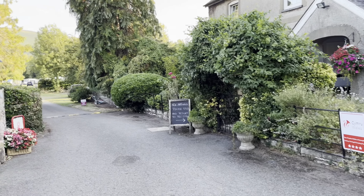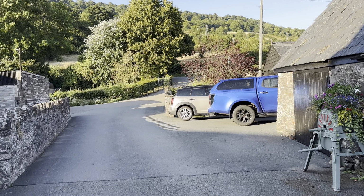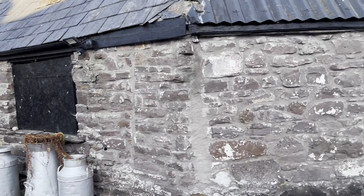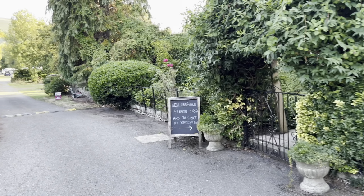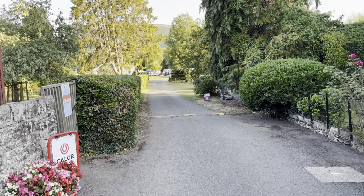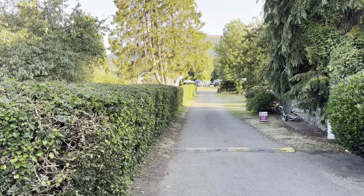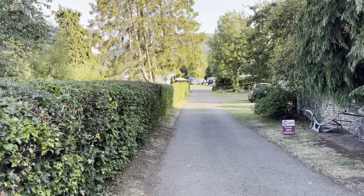So when you come down here, you drive down the road, the little lane, past what seems to be a working farm, and then you go to reception. Once you go past reception, then you go straight down there once you've checked in, and that's where all the caravans, tents and everything else is, where you can have a great time.